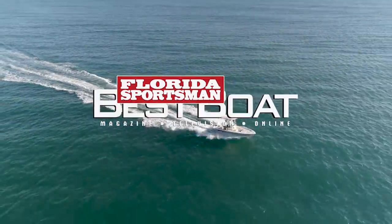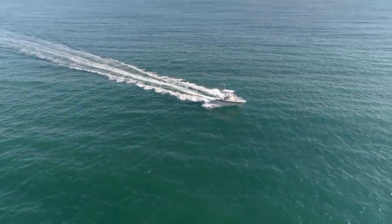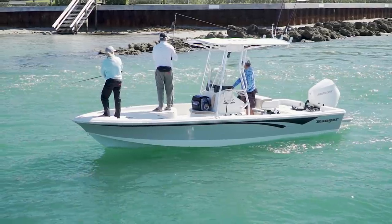When we come back, hosts George Labonte and Rick Riles take a closer look at a bay boat designed for the family that loves to fish, the Ranger 2260 Bay.